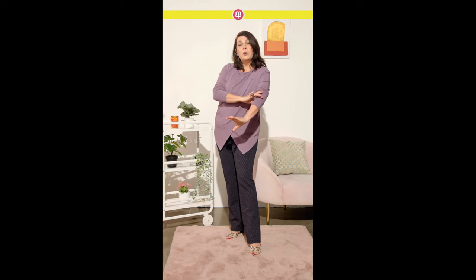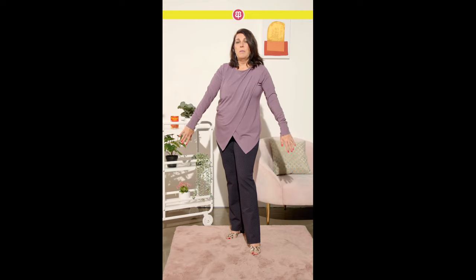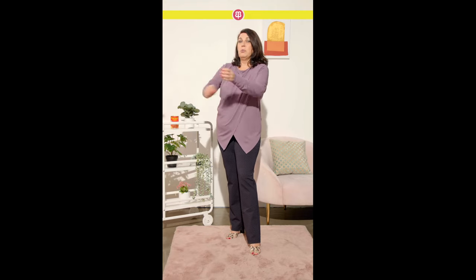I did notice a few questions on our website actually for the Juniper. How long are the sleeves? They're lovely and long. So people tend to worry if sleeves are too short on them. These are nice and long, and you can certainly pull them up like that.